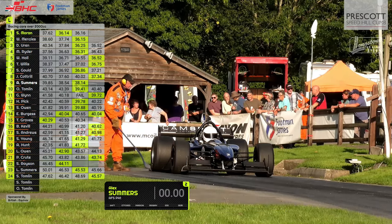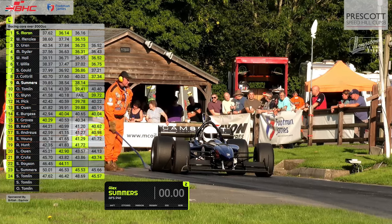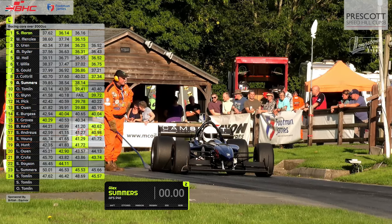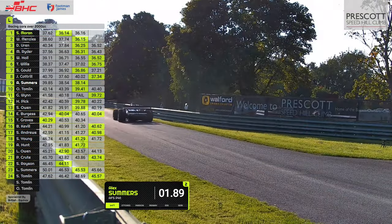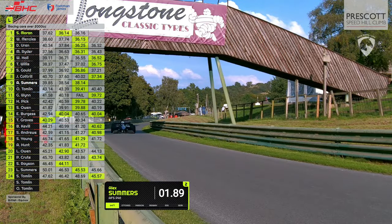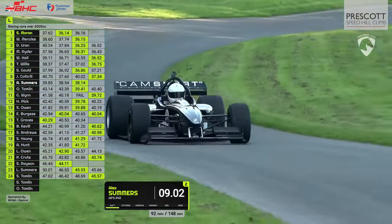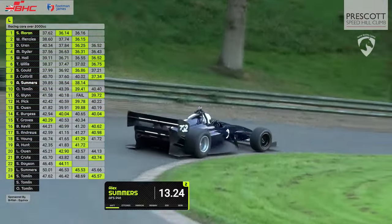Alex Summers, another unbelievable driver. This is in his own home-built car. His Firestorm is not in action this weekend, but he'll be looking to get into the runoff. And if anyone can put this car in the runoff, it's certainly Alex. The owner, the builder of this car, has scored off the line. He's already going around through the bridge, 92 miles an hour. And yeah, 1.89 off the line.